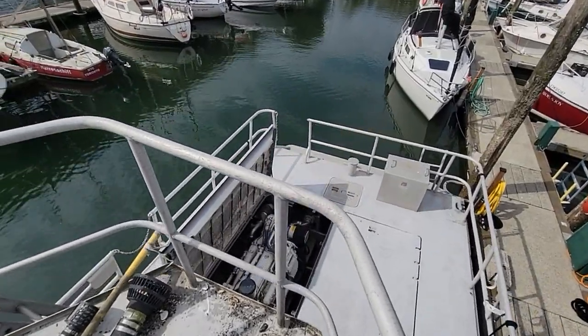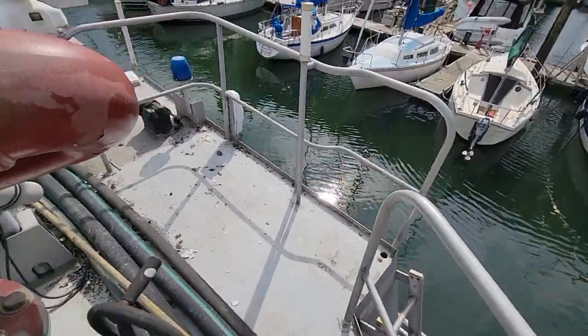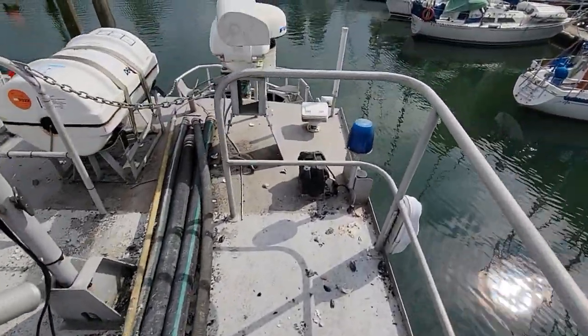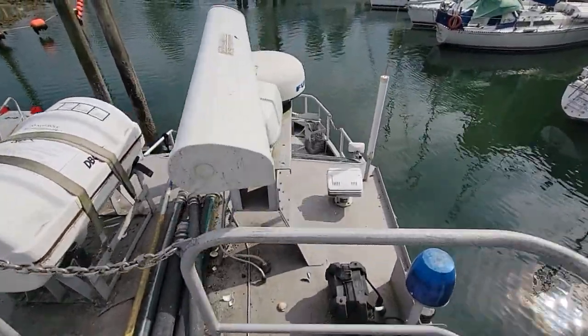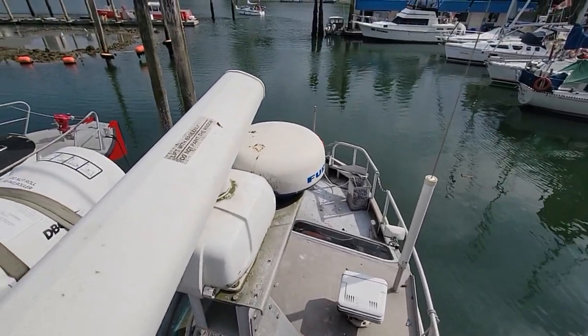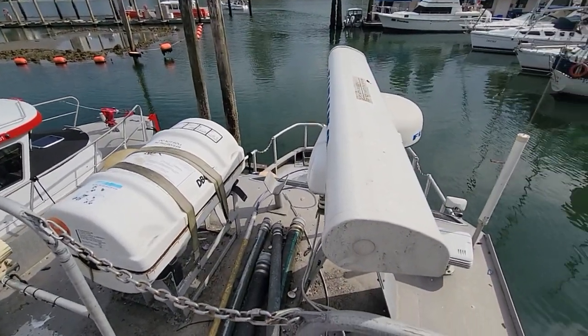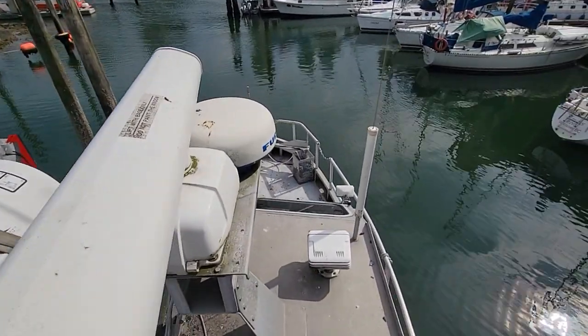So it looks to be a very well built boat. You know, bunch of seashells, spotlights. So there you go.